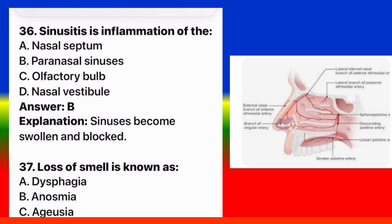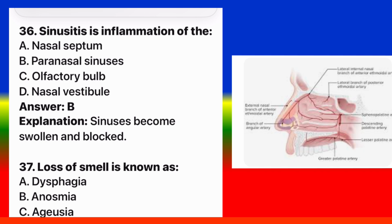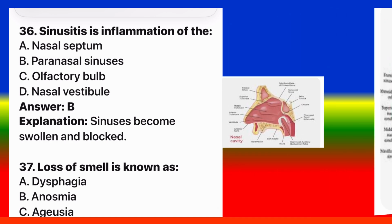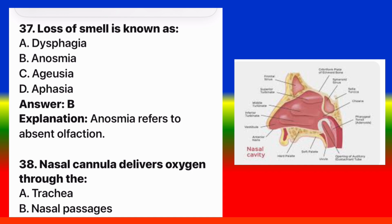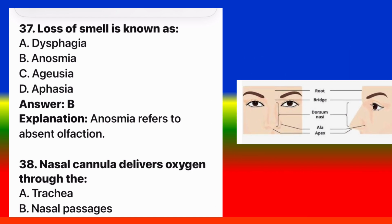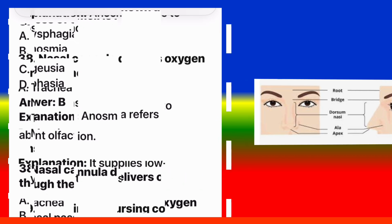36. Sinusitis is inflammation of the A. Nasal septum, B. Paranasal sinuses, C. Olfactory bulb, D. Nasal vestibule. Explanation. Sinuses become swollen and blocked. 37. Loss of smell is known as A. Dysphagia, B. Anosmia, C. Ageusia, D. Aphasia. Answer B. Explanation. Anosmia refers to absent olfaction.